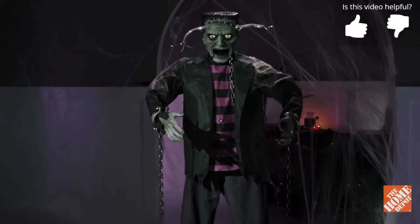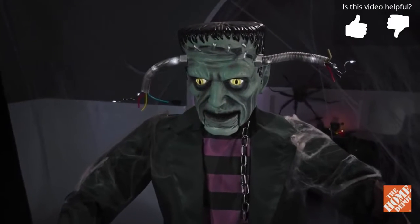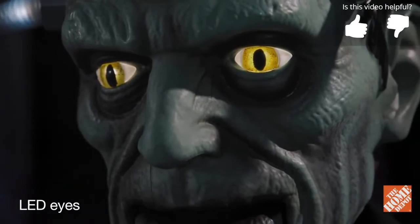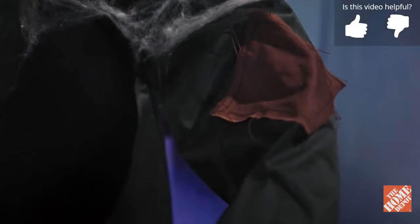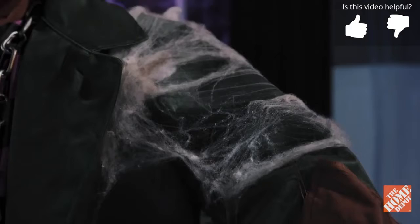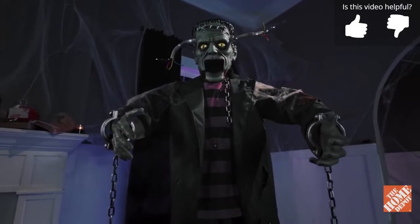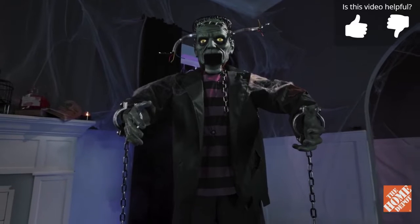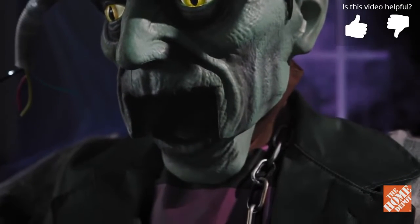temples. People say he's sensitive, but the only emotion you'll see in his glowing eyes is rage. With patchwork clothes, tattered pants, and cobwebbed shoulders, this monstrosity looks like he's been to the grave and back. This big brute has a moving mouth and some deep thoughts to share.